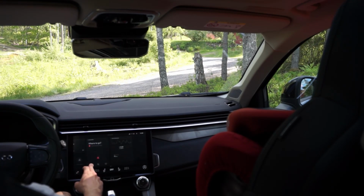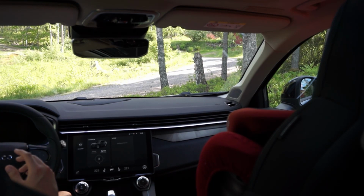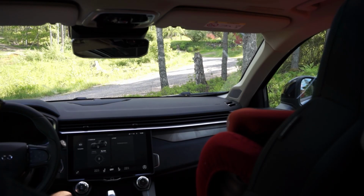When it comes to the infotainment system, the bad thing is the slow startup. Once it's running, it's good, but it takes a while to get going. Getting into the car, starting the engine, and if you want to input a destination, you have to wait for a while. So I hope they can fix that in some way.